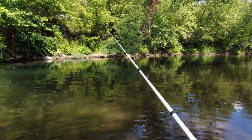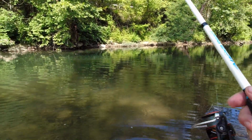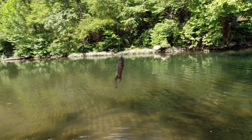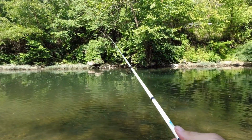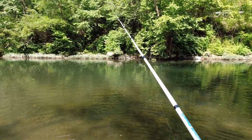But I'm fishing with the Hog Z. Just got it Ned rigged this time with the 1/16 ounce weight. As you can see right here, this is the Hog Z Z-Man 3-inch soft plastic, and I've just got it Ned rigged on a 1/16 ounce Ned head. That's what we're going to start with. That's what we caught that fish on.